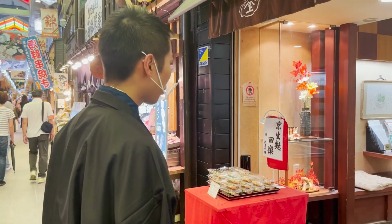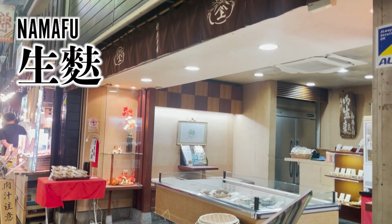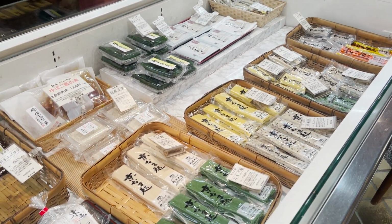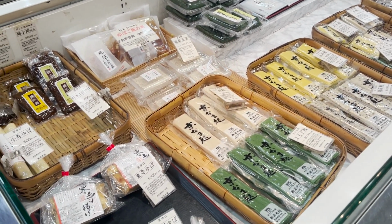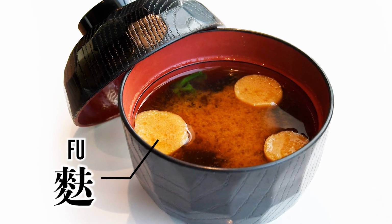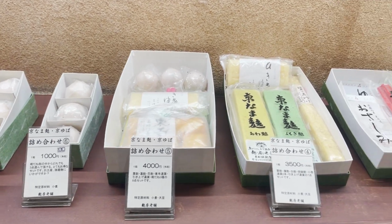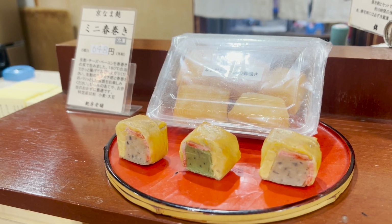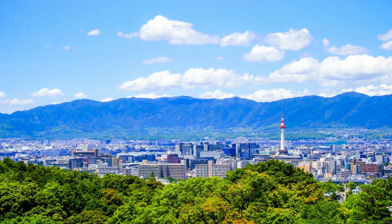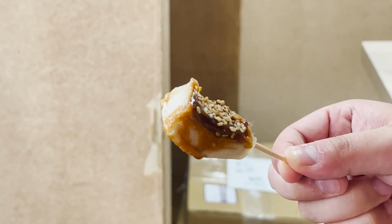This is the shop where they sell the namafu. Namafu is a popular local dish in Kyoto that is made by kneading wheat flour with water and steaming the gluten with the starch removed. Dried kinds are the typical fu that are often used in miso soup, but in Kyoto, you enjoy eating them raw without drying. The reason why namafu is so famous in Kyoto is thanks to its geographical feature of being surrounded by mountains, providing plenty of fresh water which is necessary to produce them.